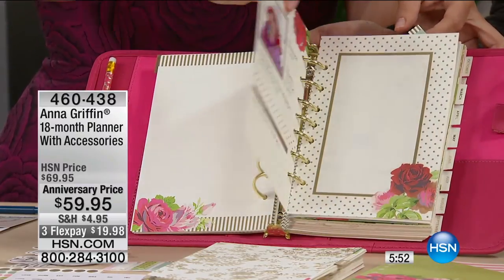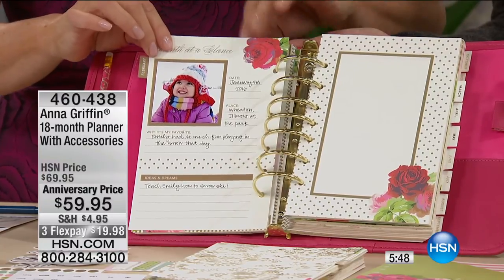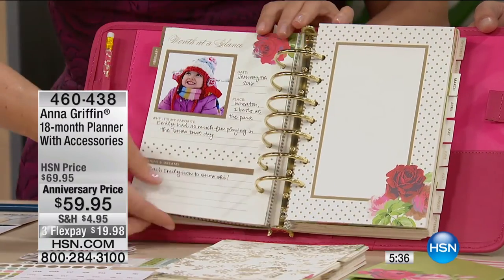And it's the day, the time, the minute, the moment, all captured in one place. It's kind of like scrapbooking, kind of like card making, but really what's beautiful about it is that it's all at your fingertips and it's so perfectly pretty. All right, so here's how we fill it in.